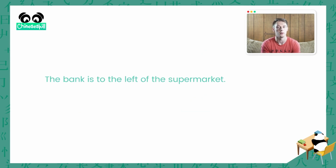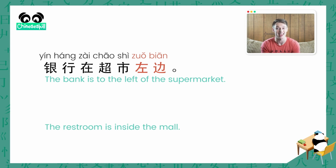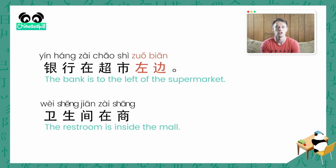So how would you say the bank is to the left of the supermarket? 银行在超市左边。The bank is to the left of the supermarket. And how would you say the restroom is inside the mall? 卫生间在商场里边。The restroom is inside the mall.